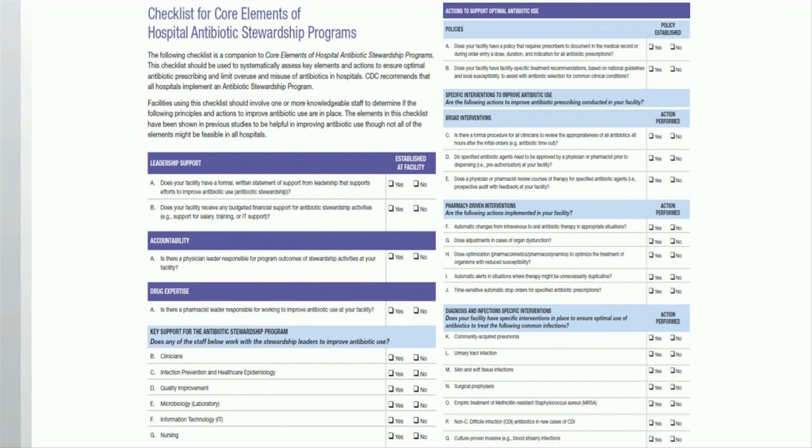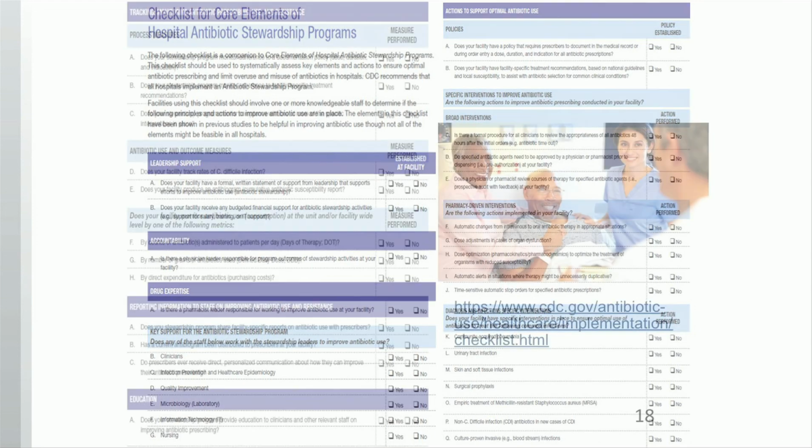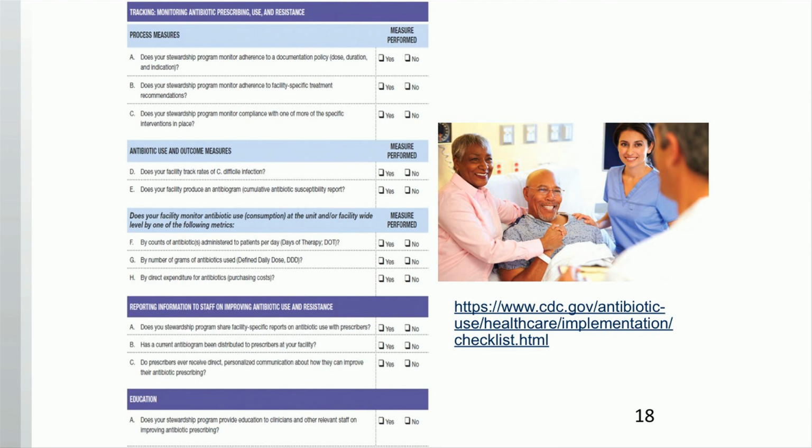If you're overwhelmed by all these different options, the CDC does have a checklist of the core elements with a lot of what I've talked about. Again, you don't have to say yes to every one of these, but make sure you have a yes in at least one of each of the categories so that you can say you're working at it and you have a plan. And once you get to that point, your patients will be smiling with their bright white teeth again.